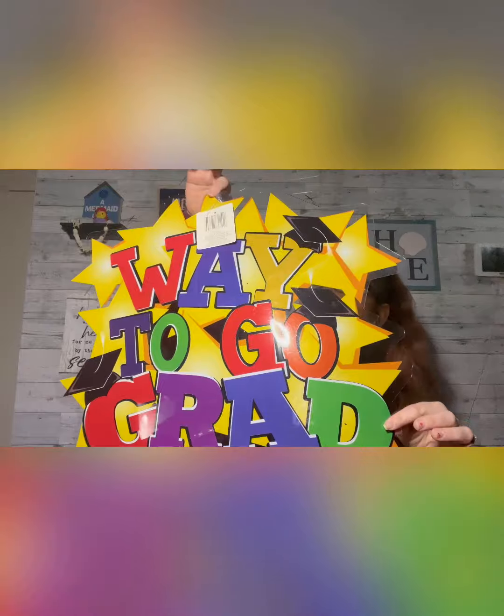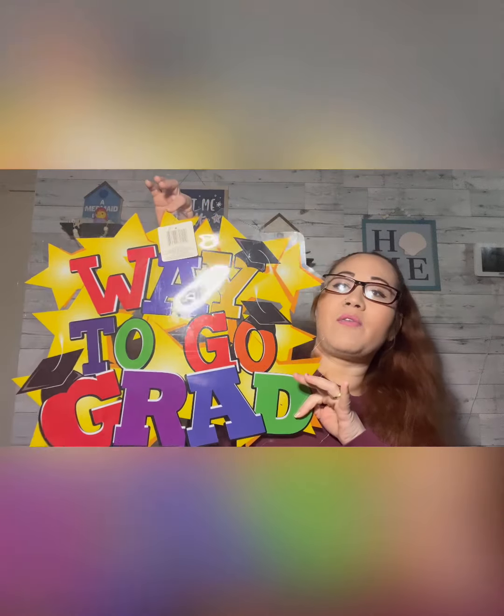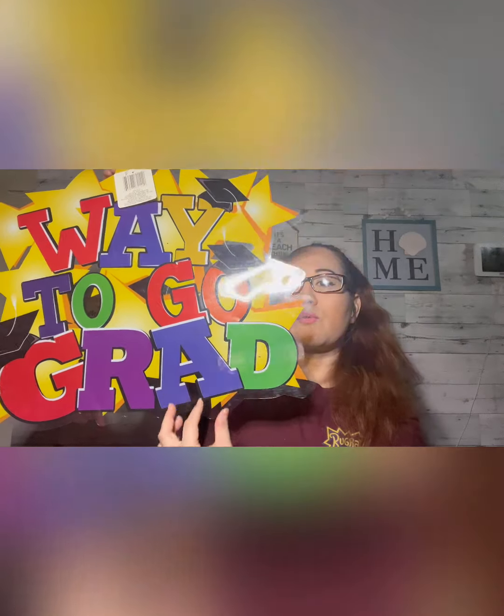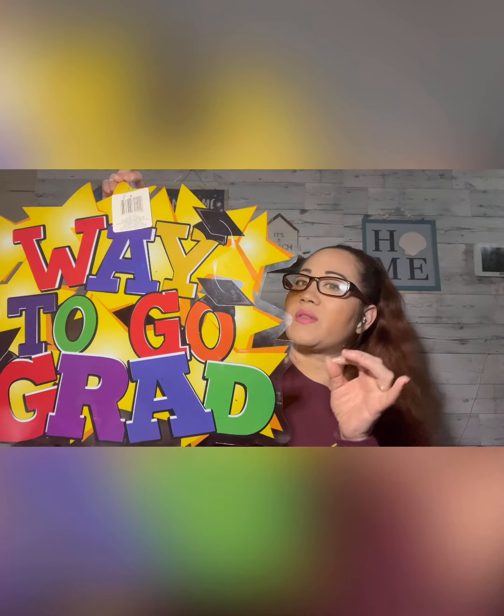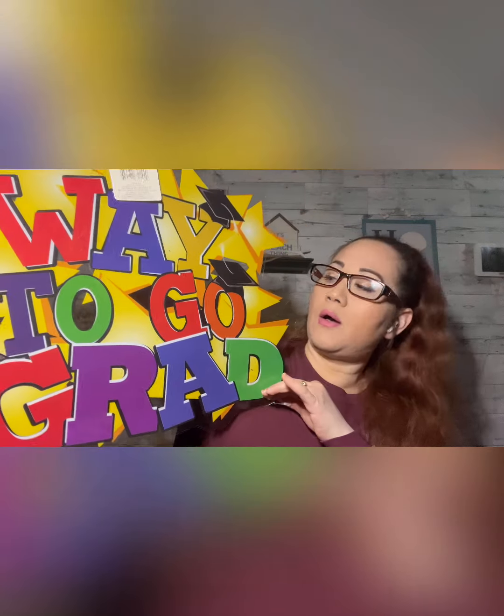And look at, I love the colors. I love how bright it is. It gives it that comic vibe to it. So that's why I love it. They had two different styles at my Dollartree. The other one had the squirrel and the tassel with the graduation hat, and it said grad. So I picked this one up because it's fun.